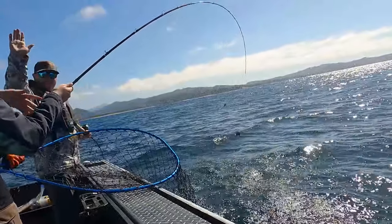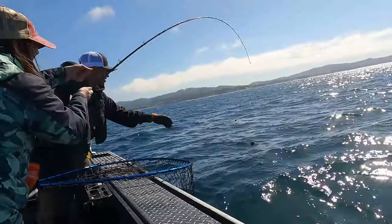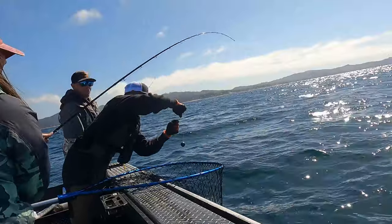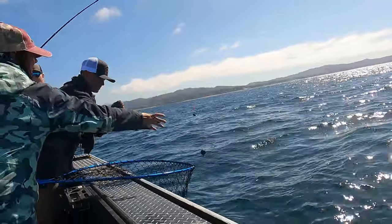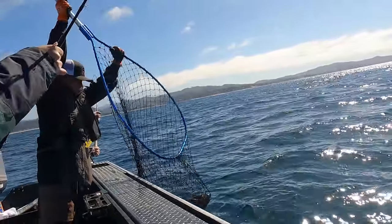You want a picture of that one, dude? You keep getting bigger. Holy smokes. It just keeps getting bigger. Let's freaking go. Wow. Holy big ling, dude. Look at that freaking ling. Wow.